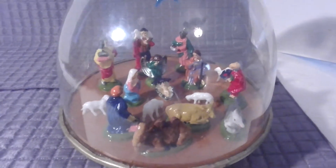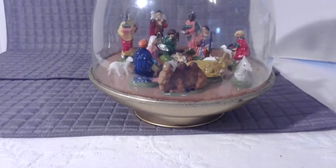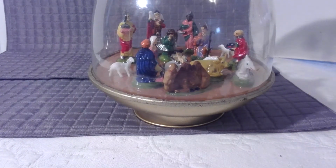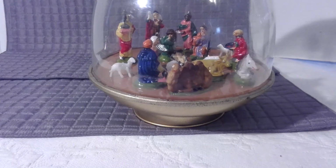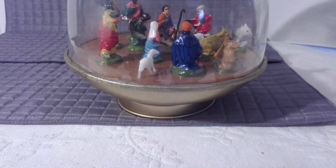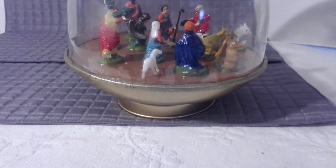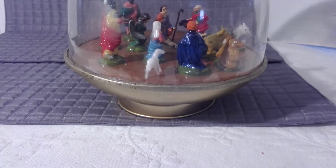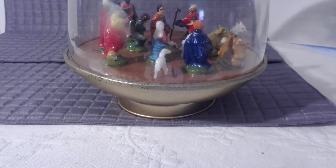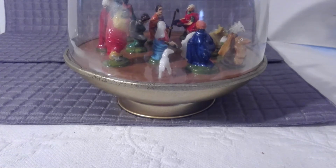When I got home, I decided to look it up, and it's crazy what I found on this. Let's see, where's my paper? Okay, sorry, I lost my paper. But anyway, it's an Ohio Art Revolving Plastic Nativity Globe. They're listed on eBay, and they go anywhere used from like $9 to $115.